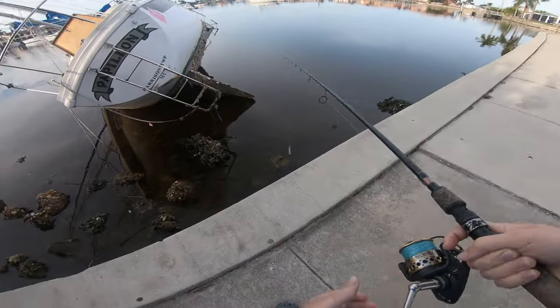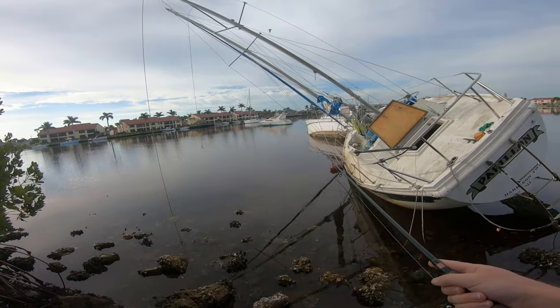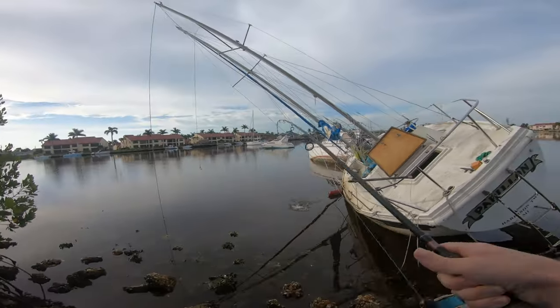Okay, I think I'm looking at a snook right now. Yep. Oh my god, it's giant. There he did. He took it. Got him. There we go.